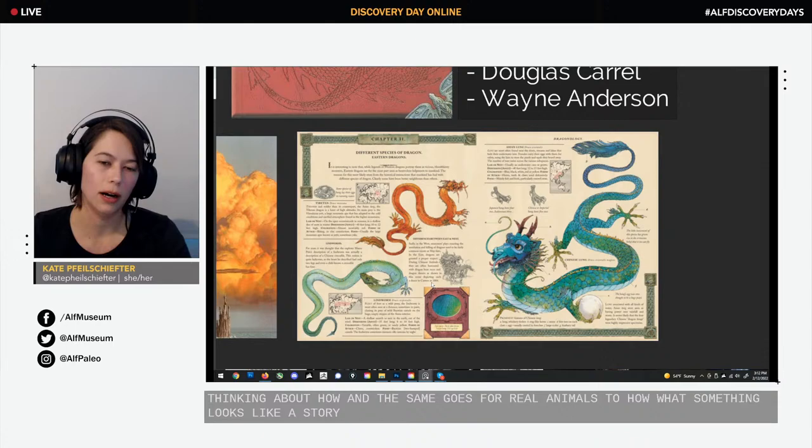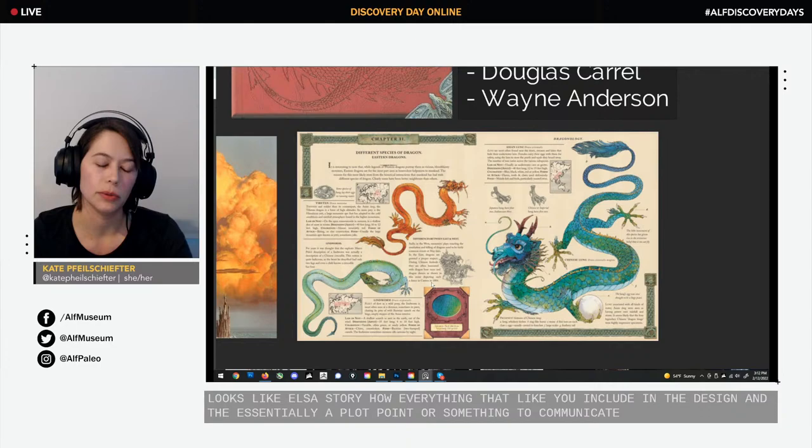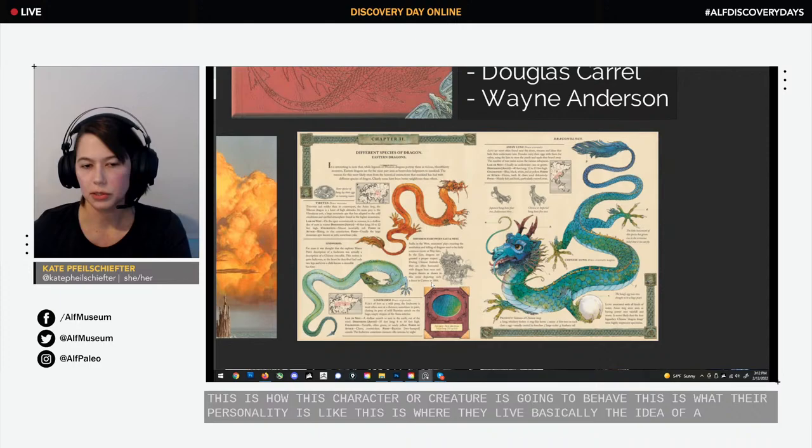How everything that you include in a design can be essentially a plot point or something to communicate to the viewer that this is how this character or creature is going to behave. This is what their personality is like. This is where they live. Basically, the idea of a single design should kind of carry a story with it.